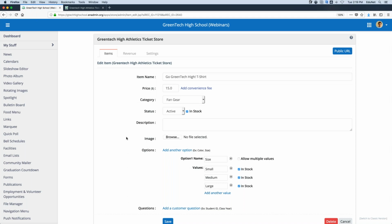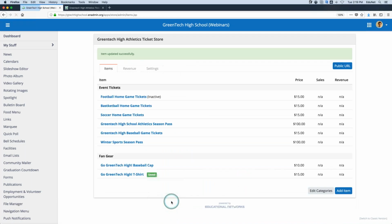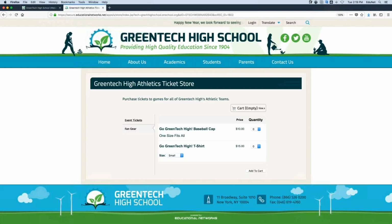So if we take a look at the Go Green Tech High t-shirt, what's great about that is we can manage individual sizes. So even if we have, for example, the medium size that goes out of stock, all we need to do to remove that out of stock is just uncheck this box. We click Save, and if we go back here, we click Refresh, we're going to see how that size now is officially out of stock. So no one is going to be able to purchase that, which is important if we don't have the item to provide.